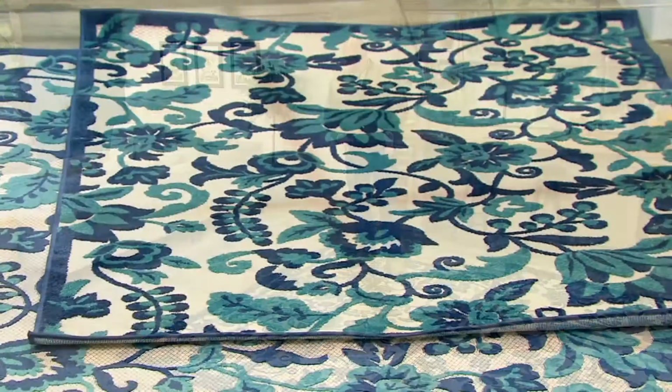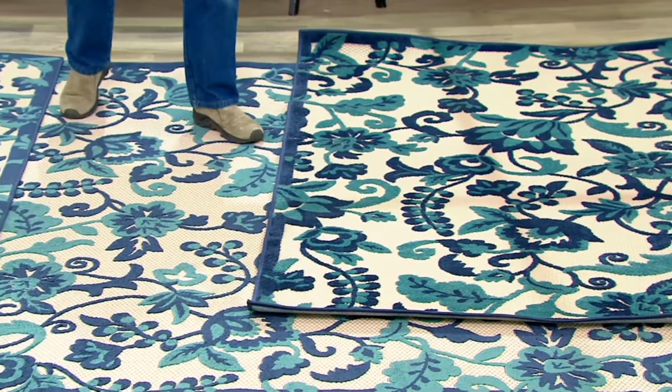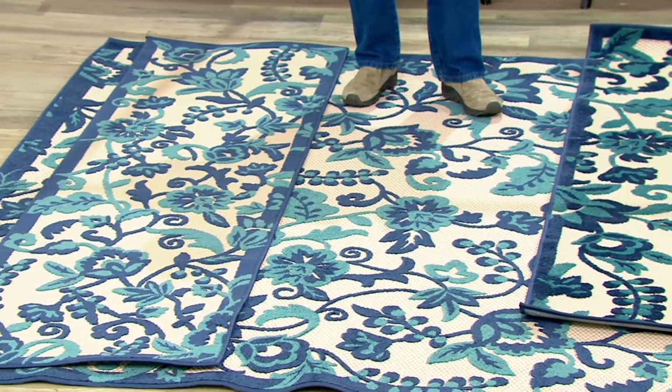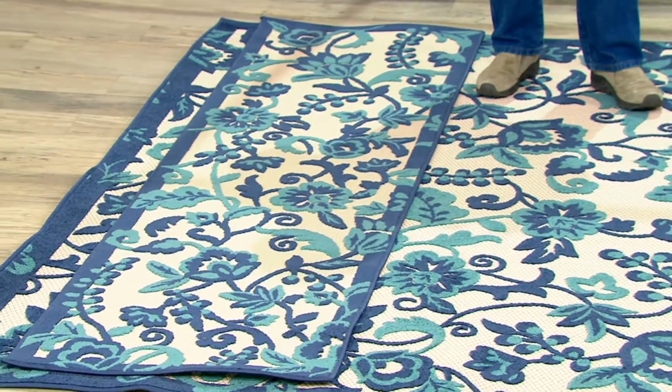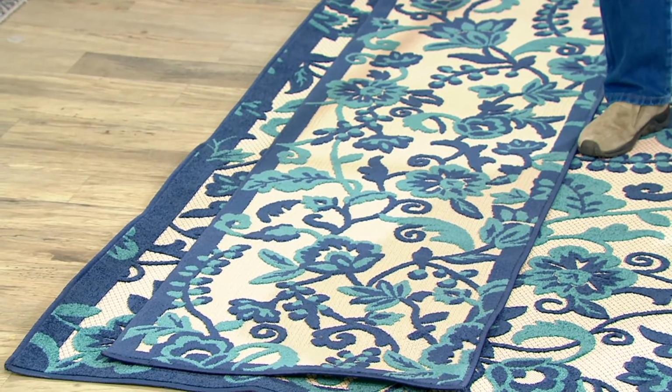If you drop ketchup on it or mustard on it, or heaven forbid the dog makes an accident, you could pour bleach on these rugs and it won't discolor them. That is how incredibly intensive the material of polypropylene is. I have all 3 sizes.